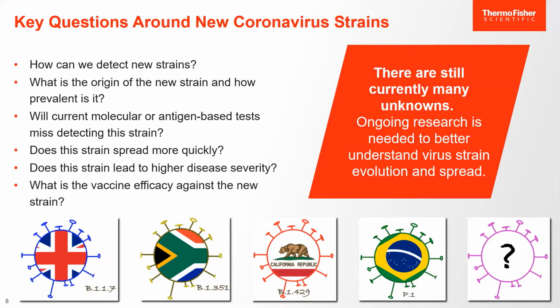There are lots of key questions that still revolve around these new coronavirus strains that we need to answer. Among them: are our detection methodologies still valid, and how can we detect new strains? What are the origins of these new strains? How prevalent are they? How fast do they spread? And does this mean that the variants are of higher disease severity? Honestly, we still don't know.